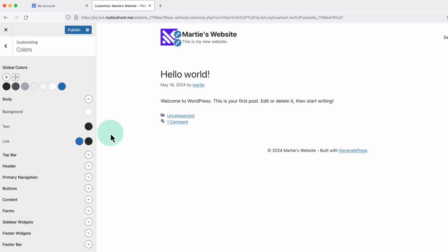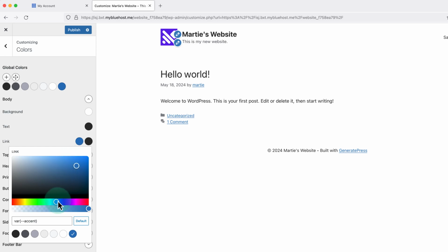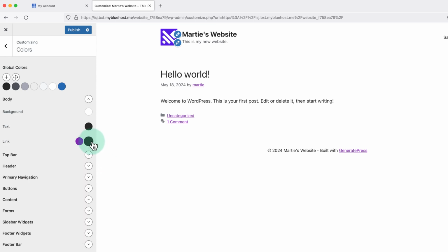Then under this we have Link, which is any clickable links on our site. And this option has two colors. The first one is the main link color, and then the second one is the hover color. So if we look here on the right, we'll see the links are blue, and if we hover over them, they turn black. So over on the left, I'm going to change my first color to purple. Then I'm just going to leave the second color the way it is, so when I hover over any links on the right, they still turn black.